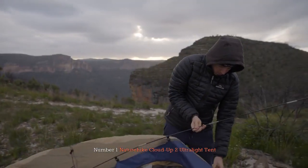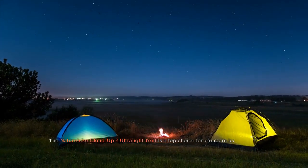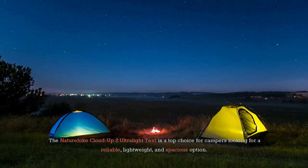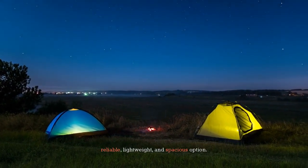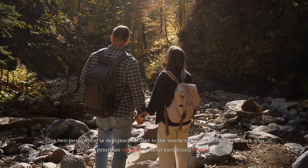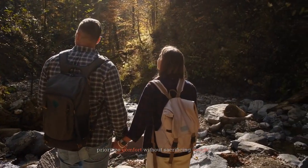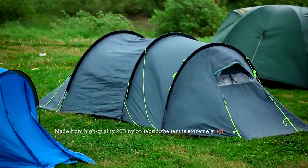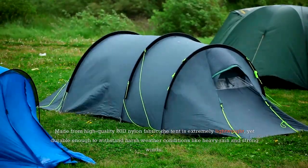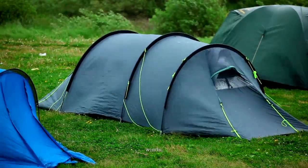Number 1. Nature Hike Cloud Up 2 Ultralight Tent. The Nature Hike Cloud Up 2 Ultralight Tent is a top choice for campers looking for a reliable, lightweight, and spacious option. This two-person tent is designed to cater to the needs of hikers and backpackers who prioritize comfort without sacrificing weight. Made from high-quality 20D nylon fabric, the tent is extremely lightweight, yet durable enough to withstand harsh weather conditions like heavy rain and strong winds.